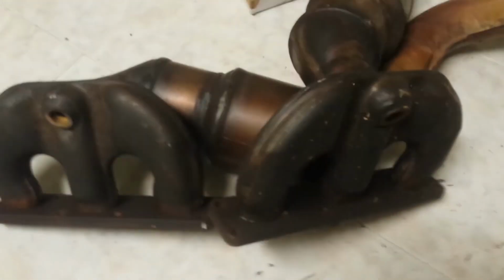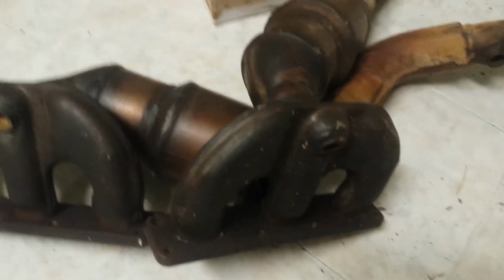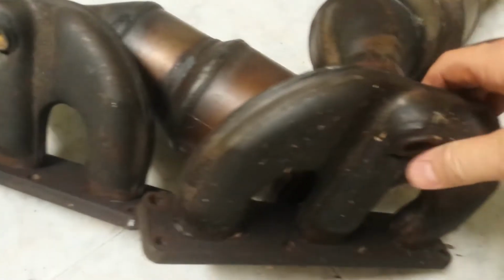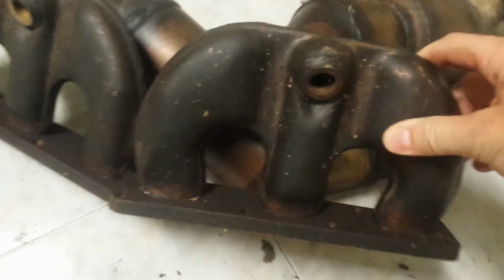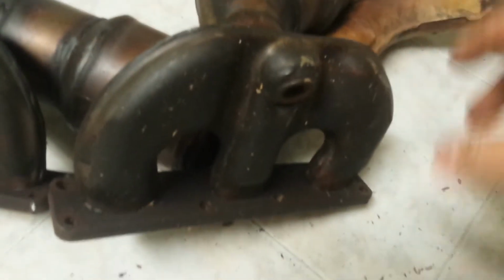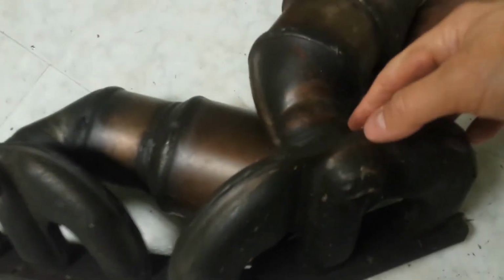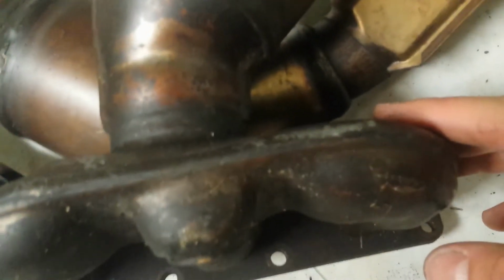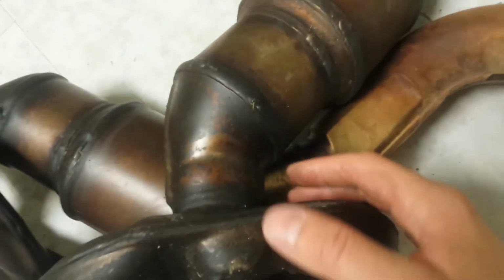These are the stock manifolds with catalytic converters. The design is very restrictive in its nature. First we have a manifold which has a bottleneck effect right here, which is only as large as 1.5 cylinder probably of pressure. I don't know if you can actually see.